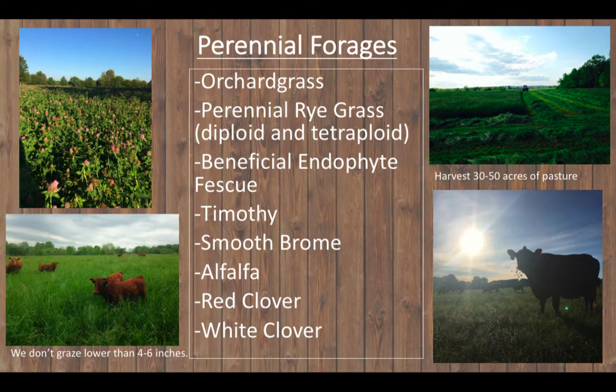Where we live in Bucks County, we have a heavy clay soil, it's very wet, it doesn't drain very well. Alfalfa is very, very hard to grow. So in this picture up here is a field of red clover, maybe 10% Italian ryegrass.